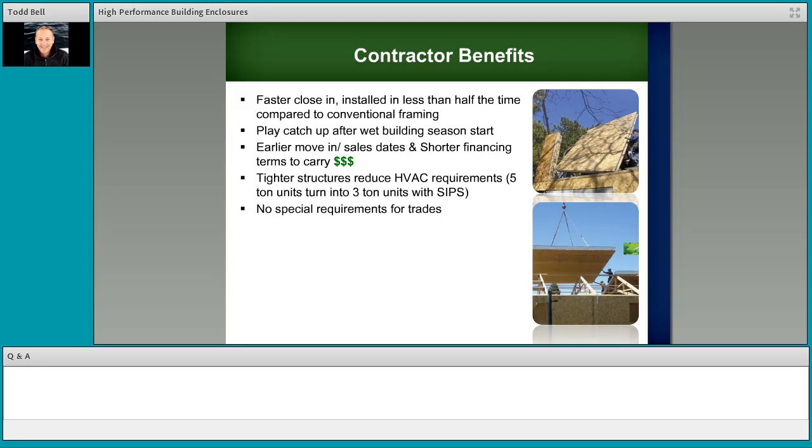I don't want to oversimplify it, but when the panels are produced in a factory and they're produced correctly, and what I mean by that is, of course, there is a shop drawing process, and we have to manufacture the product correctly, the installation time is drastically reduced. What does that mean to all of us? Of course, it's that we're not playing catch up after the wet season.